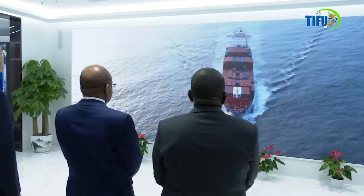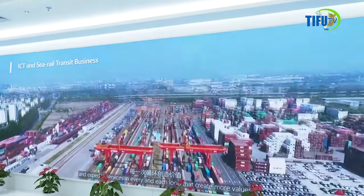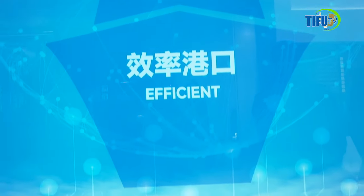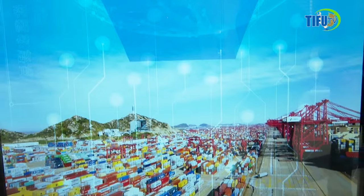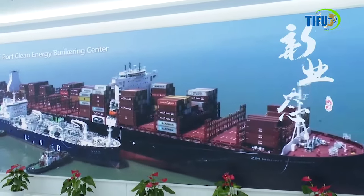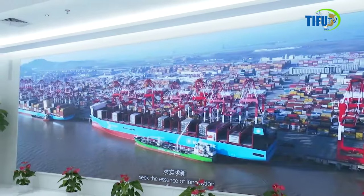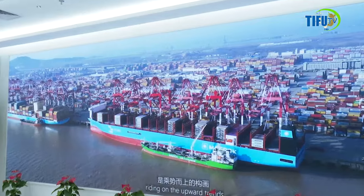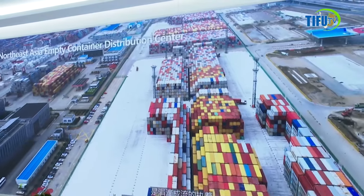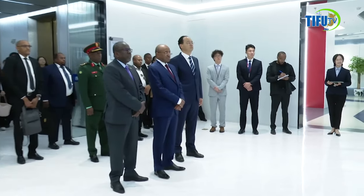We deliver resilient, efficient operations and expedite services in every and each loop that create more value to benefit the global supply chain. We keep rising up constantly, seek the essence of innovation, riding on the upward trends, persevering through all trends. We tenaciously pursue excellence.